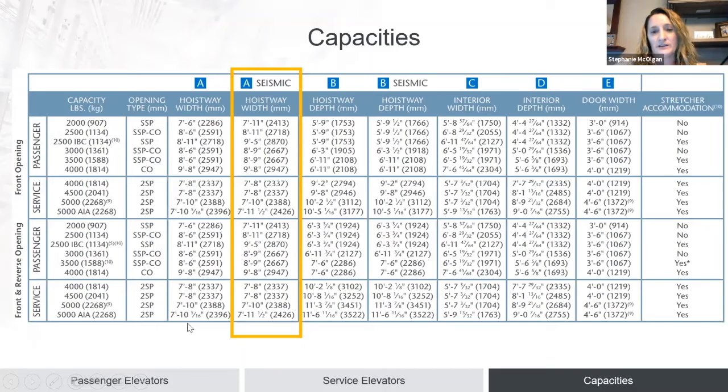One thing unique to our area that I feel like a lot of other areas aren't dealing with as much is this whole seismic additional dimensions that we have to add to our hoistway width and depth. The way it is working right now is that you talk to your structural engineer, and if you're in a seismic design category C with a component importance factor of 1.0, you will not need seismic provisions for your elevator. If you are in a C with a 1.5 component importance factor or a category D, you do need to add these seismic provisions. So just something to keep in mind when you're designing.